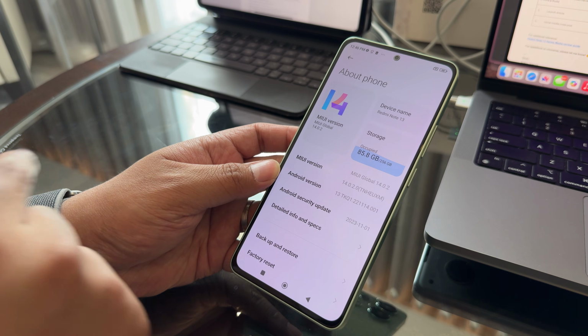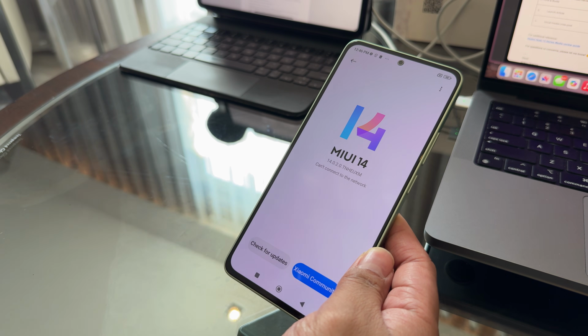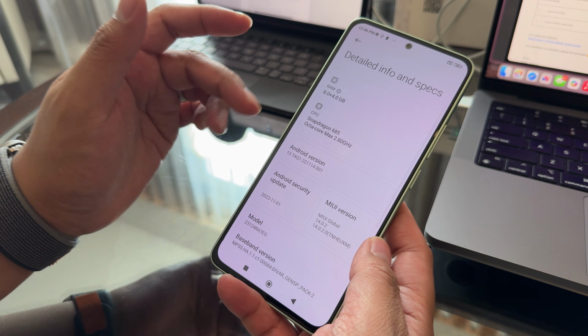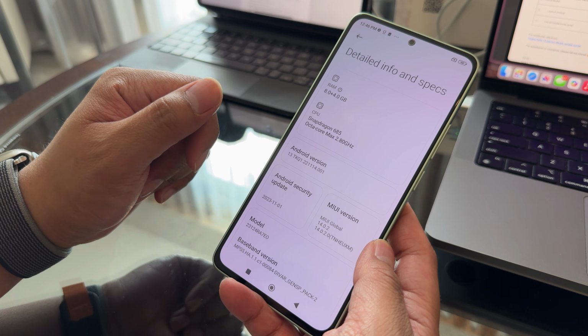As for the software, we got here the MIUI 14.0.2. I'm actually fine with it. Of course, it's running on Android. And then, of course, we got here the 256 gigs of storage. You can see in here the full specifications of the smartphone. We got 8 gigs of RAM and can be expanded even more.